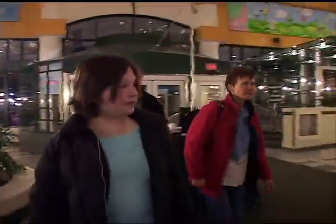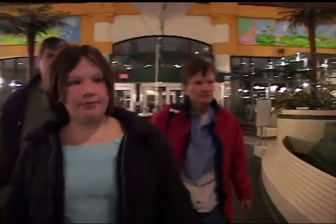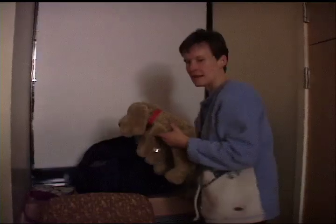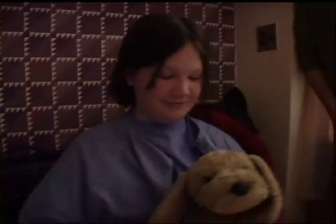Four years ago, 14-year-old Grace Heron was diagnosed with a benign brain tumor and underwent a successful surgery to remove it. Now, another tumor has been discovered, and Grace faces a second brain surgery. Are you going to take your dog in with you this time? Yeah. Okay. Where is the dog? He's in my bag. Her family hopes that this tumor will also be benign.